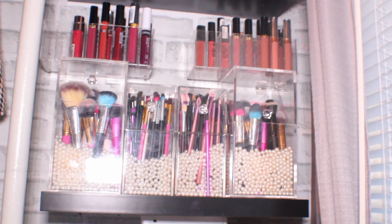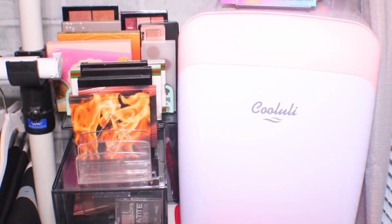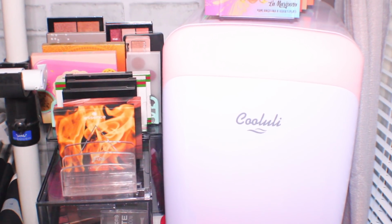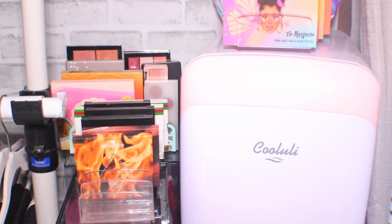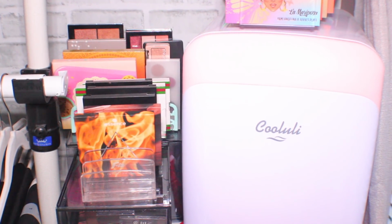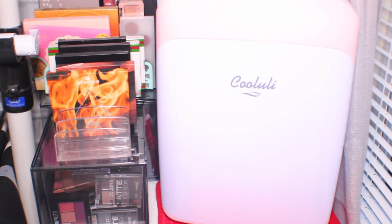So moving down to this little section, this is where I store all of my eyeshadow palettes that I am currently using and use the most, right here in this little section next to my skincare fridge.